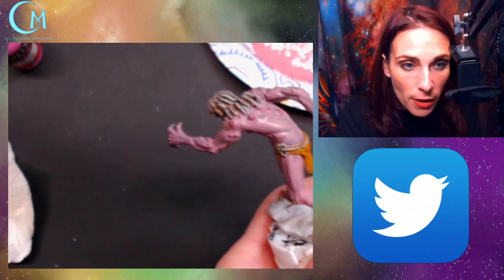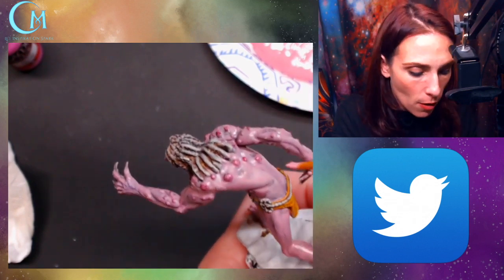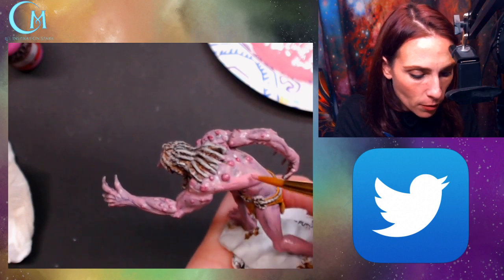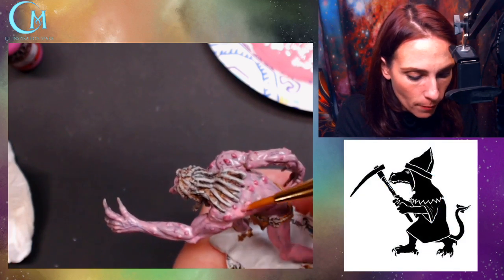Okay, so I'm trying to think of what I'm going to use material-wise for the scarves. I have some material I can put to use that I think will be good.